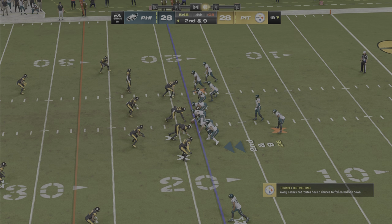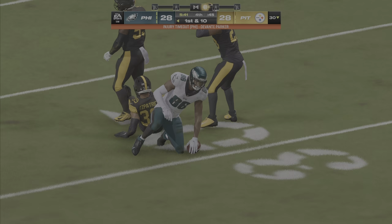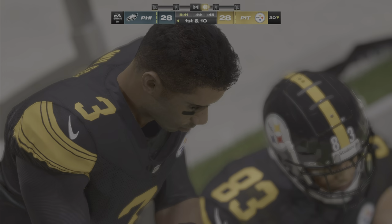Pickett looking to throw on 2nd down. He gets it into the arms of Parker. Complete. And he'll get this up to the 30-yard line. Now we'll get a stoppage here as it appears we've got an Eagle slow to get up. Well, now they're going to come out and take a look at this injury, and we'll be back in a moment.